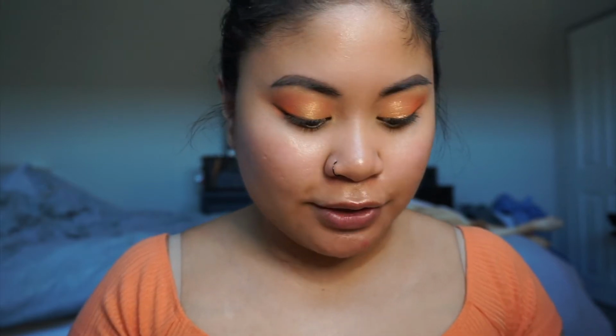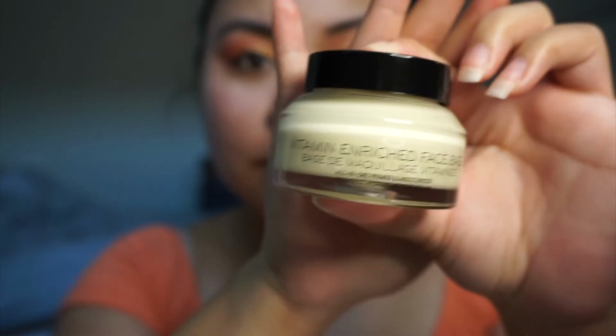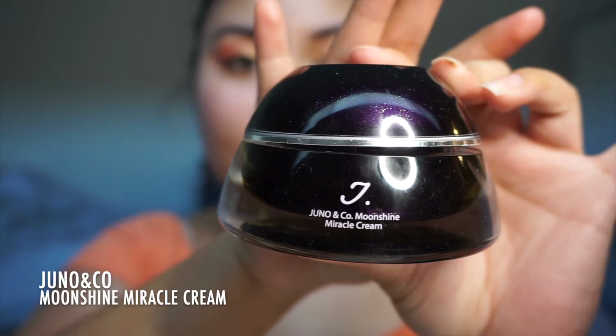Skincare should come first. So I already have the base of my choice on my face for today because I like to let it sit on the skin while I do my eyes and everything. But my two favorite bases are the Bobbi Brown Vitamin Enriched Face Base and the JUNO&CO Moonshine Miracle Cream. These are both moisturizing primers, however I do not use them in place of a moisturizer. I always do my skincare, my skin prep before I do my makeup, and I use my regular moisturizer, let that sink into the skin, and then I'll get to my makeup and I will put on my face base.